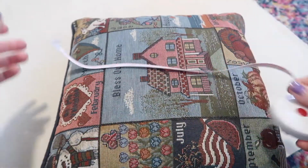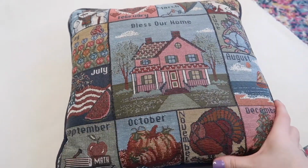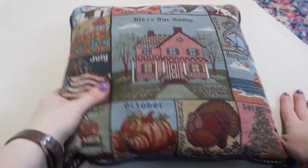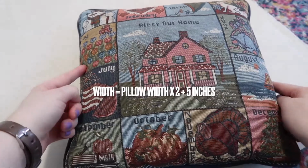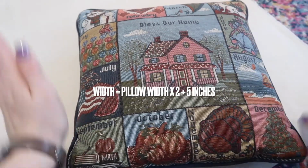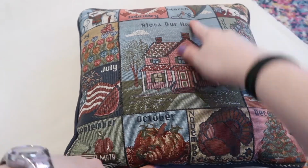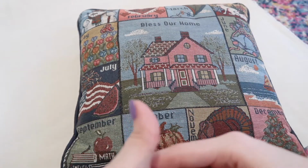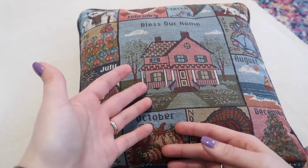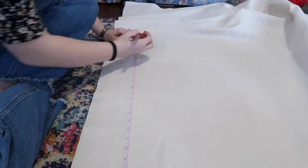So I watched this YouTube tutorial on how to make an envelope pillow cover from Jan Newton, and she has this formula that the width of your piece of fabric is going to be your pillow size times 2. So for me that will be 12 times 2 is 24 plus 5. And then the length of your piece of fabric is just gonna be the size of your insert. Which honestly I think she meant it the other way around, because width is the short side and length is the long side, but I guess it doesn't really matter. So let's go ahead and cut that out.